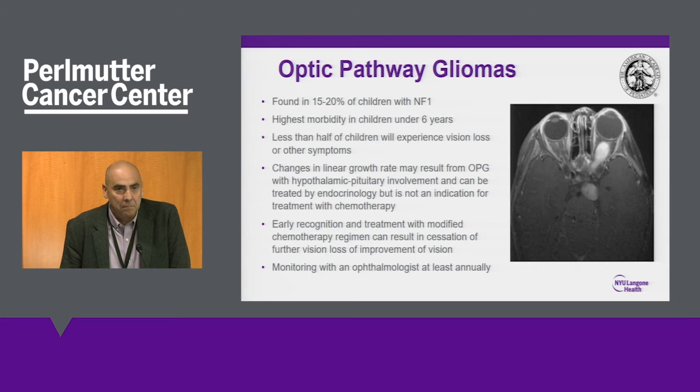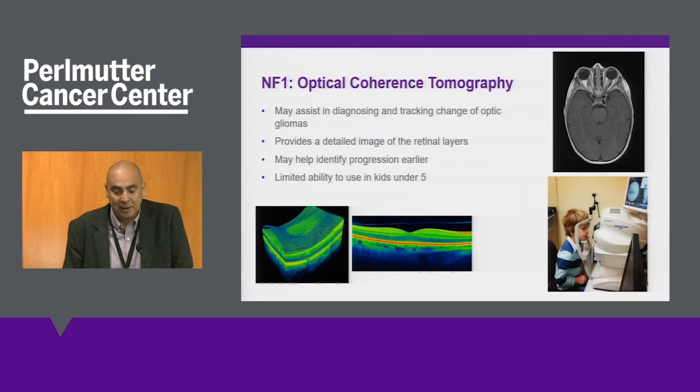We really want to focus on that up until around age 8. Around age 5, the risk of developing an optic pathway glioma starts to go down. And if someone hasn't had one by age 8 or so, it's very unlikely that they will develop one. So the eye exam remains important, but it's really before that that we are most persistent about getting it.